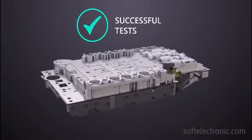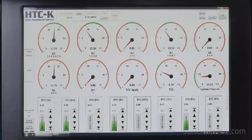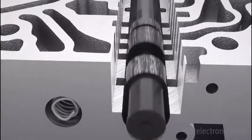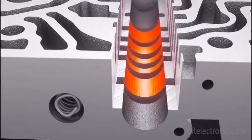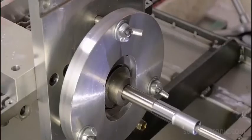If the tests pass successfully, the valve body is assembled to the control unit and the mechatronic is mounted in the gearbox. If the tests show deviation from the working parameters of the valves, this could be due to wear of the valve or the valve seat. Correction of the valve seat must be made if such wear is available. The process is also called reaming.